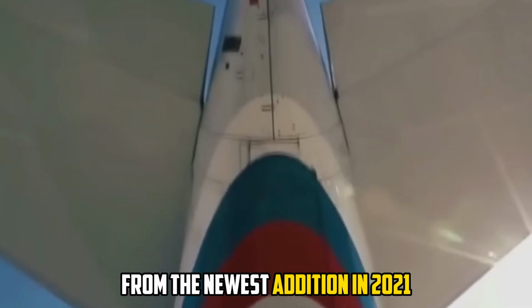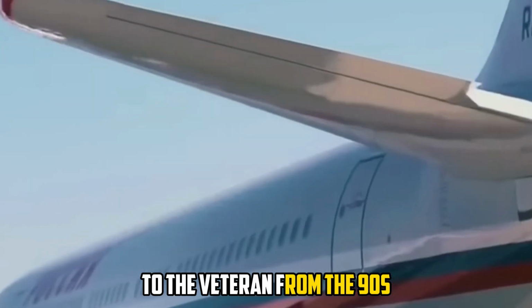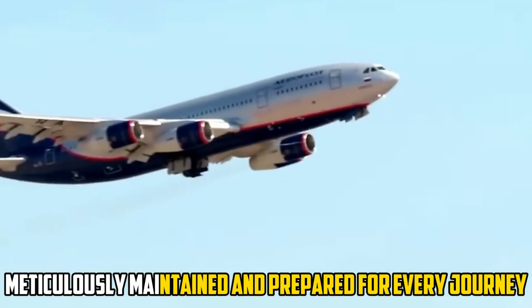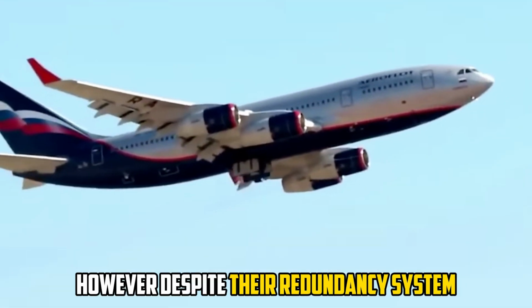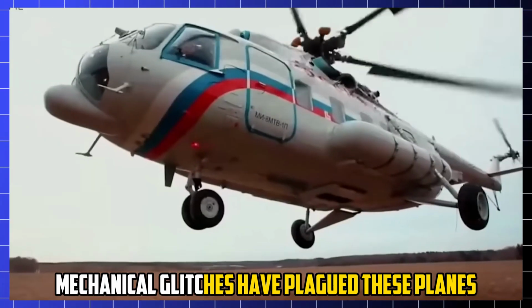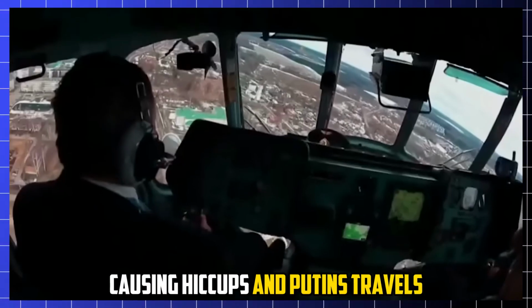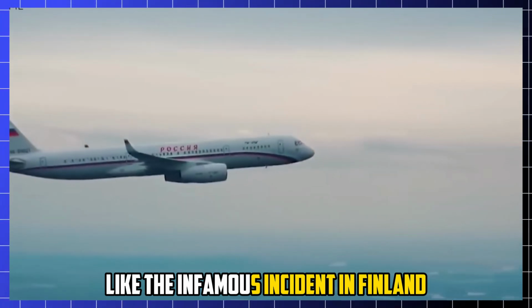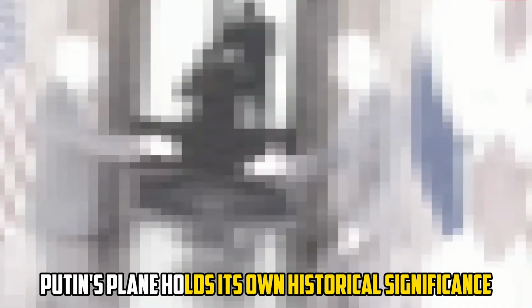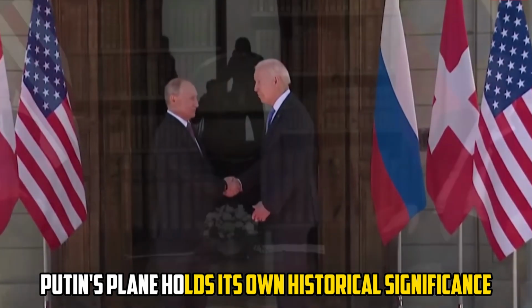From the newest edition in 2021 to the veteran from the 90s, these planes are Putin's wings, meticulously maintained and prepared for every journey. However, despite their redundancy system, mechanical glitches have plagued these planes, causing hiccups in Putin's travels, like the infamous incident in Finland. While Air Force One boasts a more iconic livery, Putin's plane holds its own historical significance.